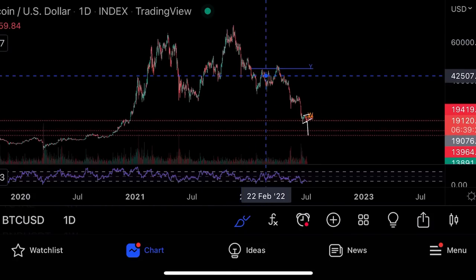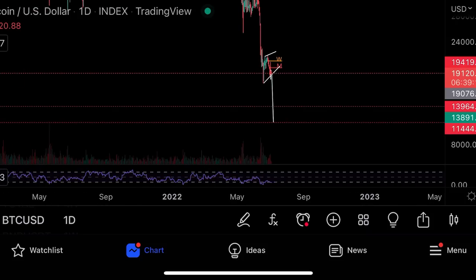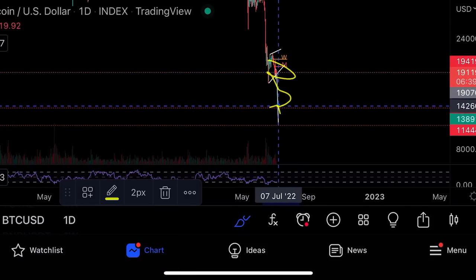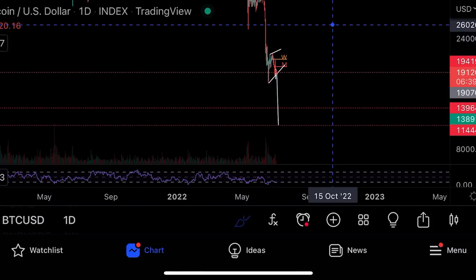The time to be buying Bitcoin is down at these red lines down here. Now, how far Bitcoin goes, I don't know, but I know that it could bounce on one of these three lines, either 19,000, 14,000, or 11,400. And that's where I'm going to be buying a lot of Bitcoin as we are coming down to these areas. If Bitcoin holds here, that could stay at the bottom. If we get some bounces, then I'll go more into Bitcoin for a bounce. But those are my targets right now.